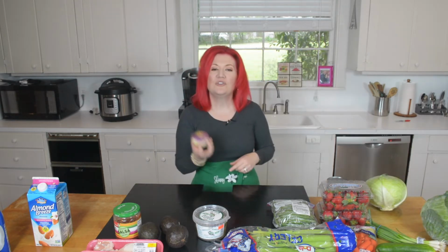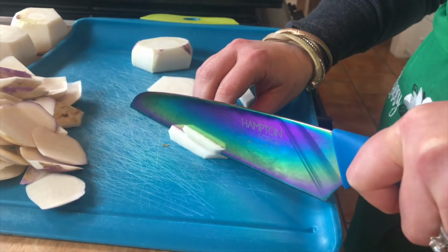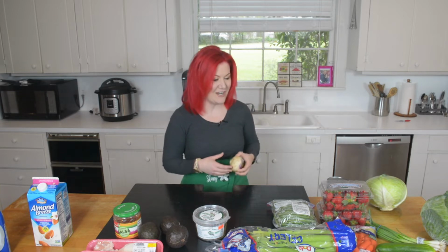A couple of other vegetables that are off the beaten path that we can buy are turnip. You will see how I made turnip fries in the air fryer. They're not the prettiest, but we clean it, peel it, cut it into small fries, and throw it in our air fryer or our oven. My oven's right here. It is absolutely wonderful. This has a shelf life of about 2 to 3 weeks if we store it properly in our refrigerator.